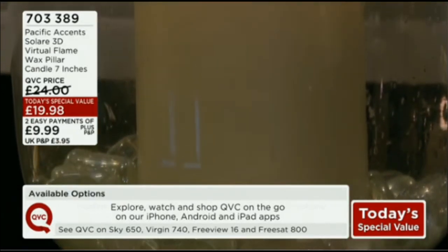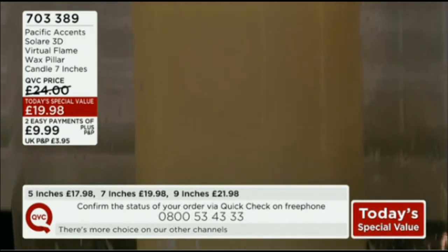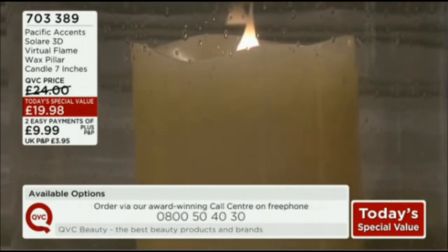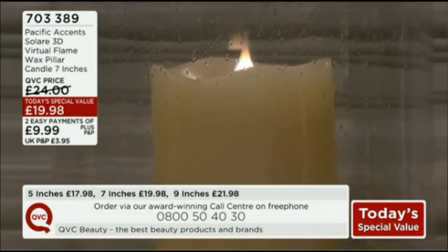And if, heaven forbid, you knock over a real candle and you get wax on your carpet, that's expensive. That's a nightmare. But you don't have to worry with these. And this is an investment forever. So once you've bought this, you never have to replace it. So, you know, go for the 3 sizes.